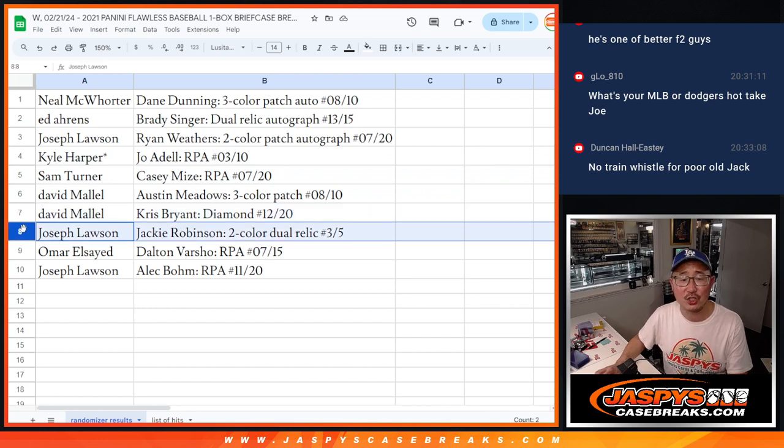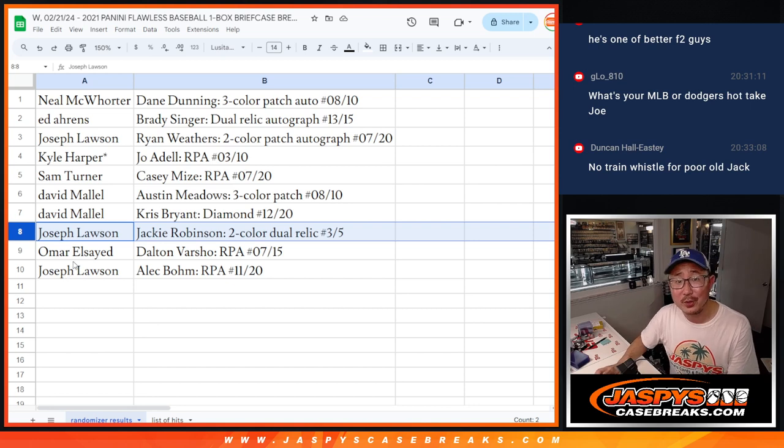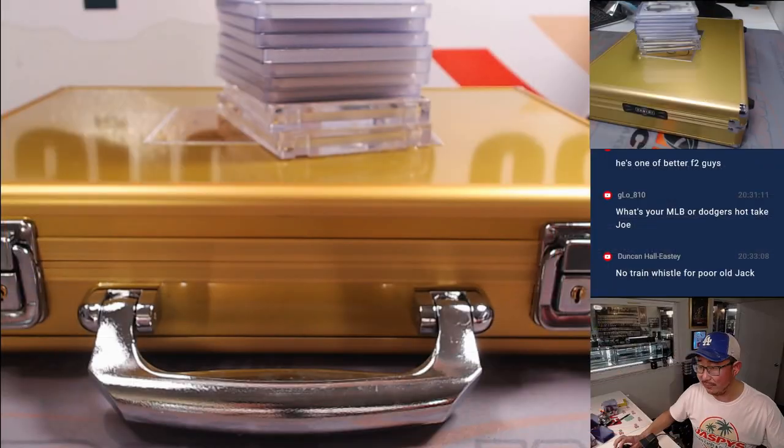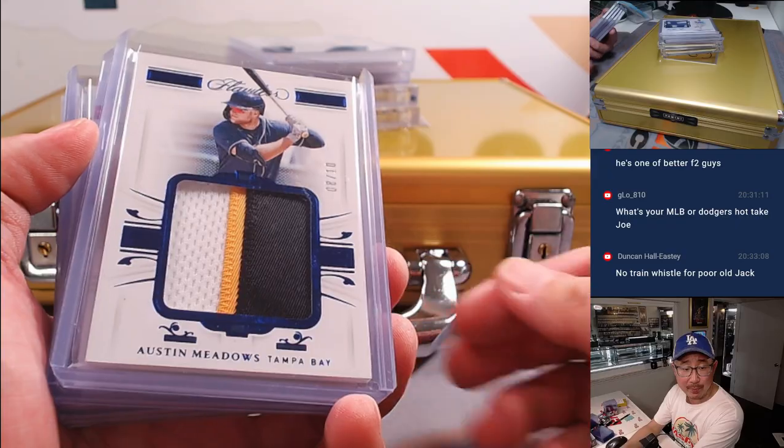Joe Lawson with the Jackie Robinson 2-color dual relic, 3 out of 5, little Dodger Joe Mojo, and all aboard the Big Hit Express. Woo-woo! Omar with the Dalton Varsho RPA, 7 out of 15, and Joe, you also have the Alec Bohm RPA, 11 out of 20. Very nice stuff. Thanks, everybody, for making it happen. I appreciate you.